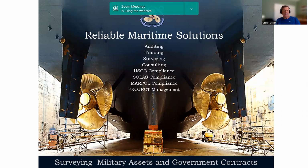One of our projects a couple of years ago involved surveying military assets. In other words, the military sea lift and the MARAD Ready Reserve Fleet vessels. These are typically government-owned vessels. Some of them are in active service. Others are in laid-up status with a surge compliance timeline. And as you can imagine, these vessels are in various states of repair or disrepair, depending on what you want to call it.